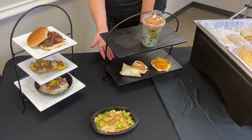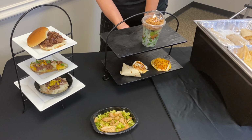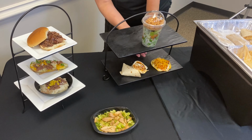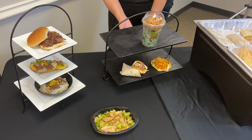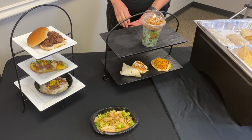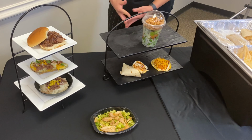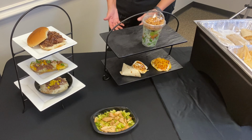On the bottom, we have done a couple of things with our chicken tinga. We've got the burritos, or a wrap actually. We have a tostada. As I mentioned, that would be great in tachos. It would be good on nachos. On a pizza with some cilantro, it's pretty versatile.